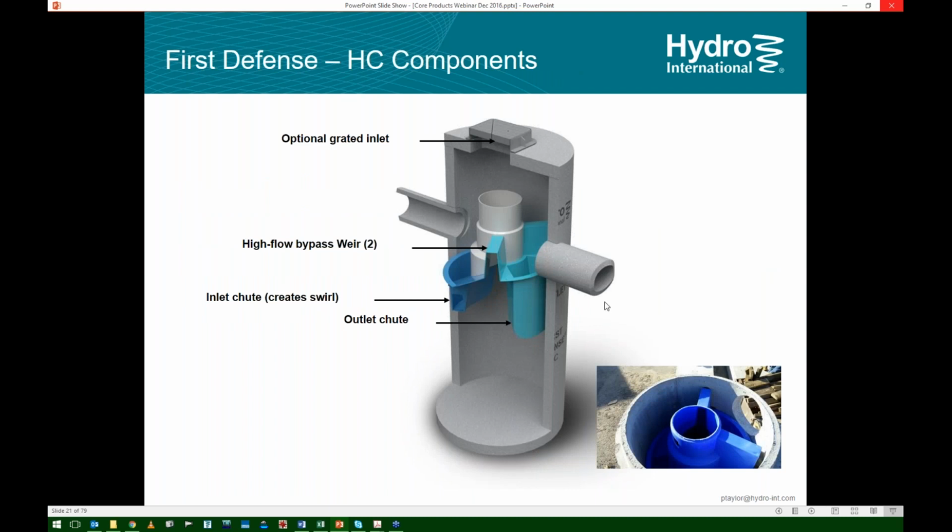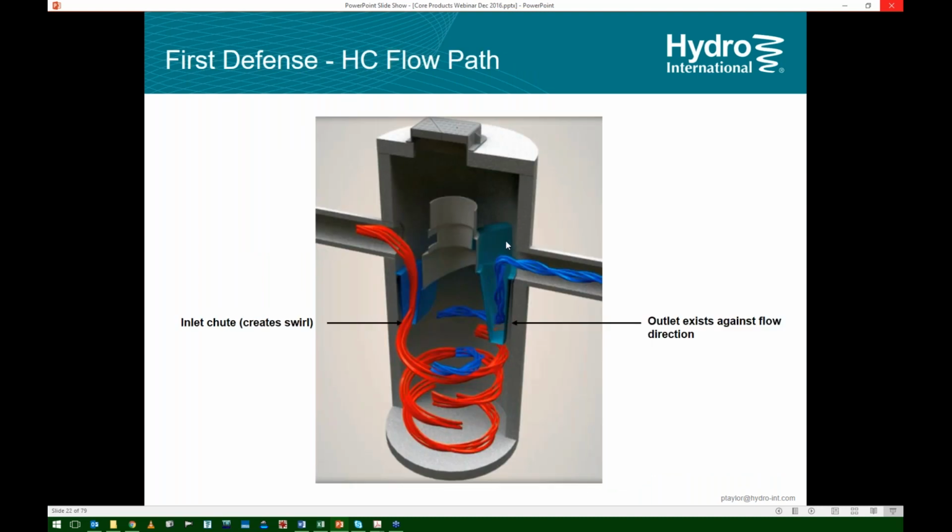Now the internal components, just the similar sort of thing, rotomolded plastic parts fit in here. All these components are made in the USA, they're rotomolded here. The flow comes in, it drops down to an inlet chute down here and creates a swirl around the outside of the unit, and then it goes out through the outlet chute. And there are 2 bypass wears to help control the peak flow. You don't need to match the inverts. The inlet can come in at a slightly different height, so you can drop through the structure slightly. We don't want to have too much drop going through it, but a foot or so is fine.